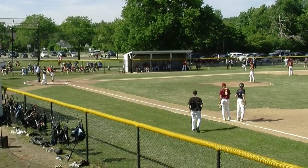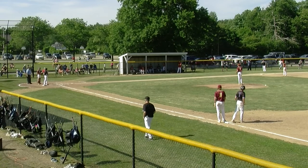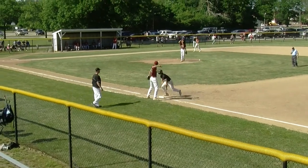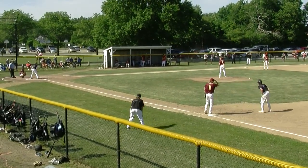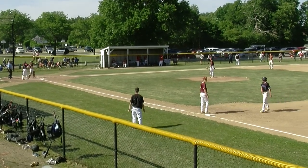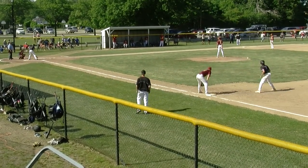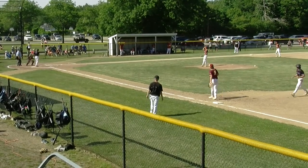Up next at bat, number 17, Landry. See if Norton can break the slow offensive trend and get on the board this inning. No outs against them thus far. Ferreira checks first base, who remains safe. Count on the plate. Batter is one ball, one strike. Strike one.